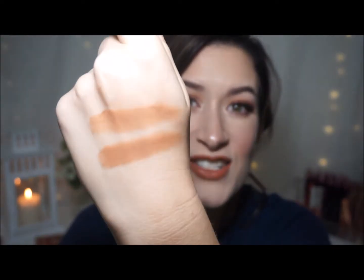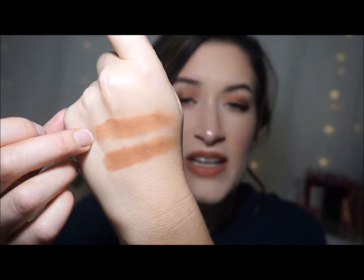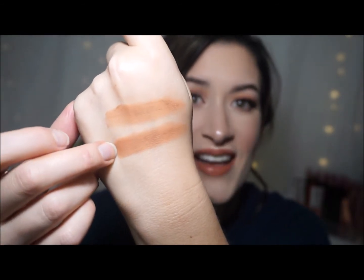Puree in the Sweet Peach palette, this one right here, it is almost identical to Gingerbread Latte, which is this one here. I've swatched them both on my hands, and as you can see, there's not much difference. This top one is Gingerbread Latte, and this bottom one is Puree.